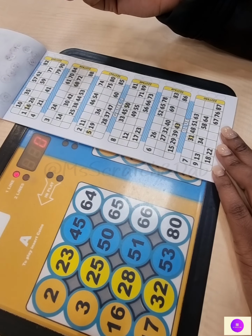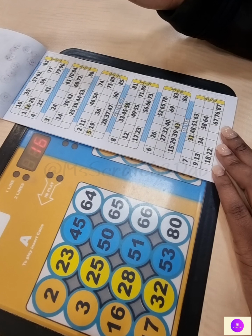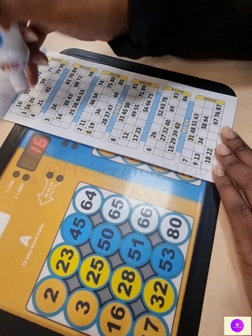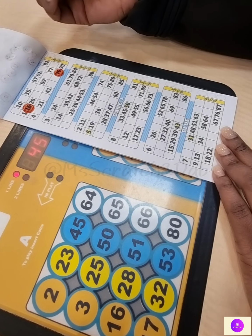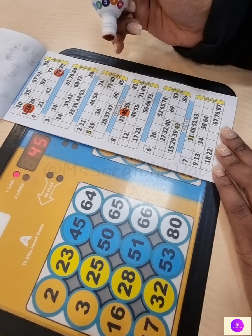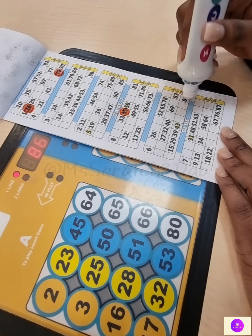Your first number. 1, 6, 16. That's the number 9. 7 and 9, 79. 4 and 5, 45. 8 and 6, 86.